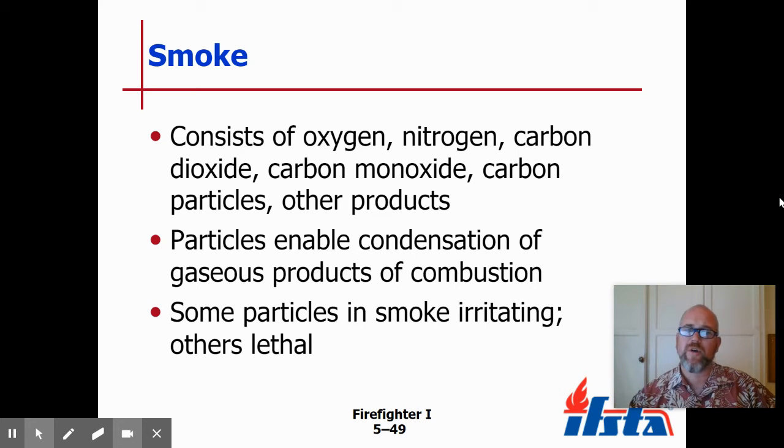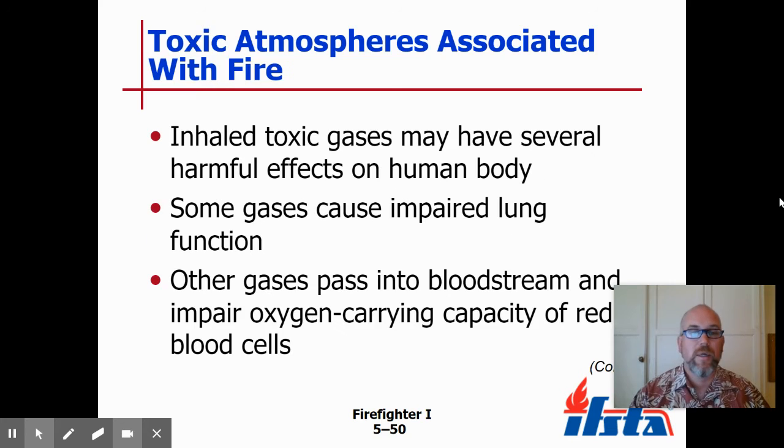Smoke consists of oxygen, nitrogen, carbon monoxide, carbon dioxide, carbon particles, and other products. With the exception of oxygen, nothing in there is what we really need or want. Particulates enable condensation of gases, products of combustion. So this is allowing it to condense and pull these chemicals together, which makes it easier for us to inhale and bring all that stuff in. Some particles in smoke are irritants, and others are lethal. Some just cause burning of the throat, coughing, and salivation. And others are actually very toxic to us and can kill us.